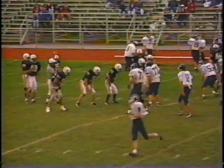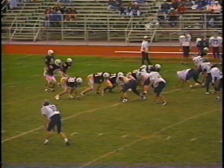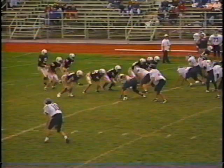The 49-yard line is the mark. York Suburban with the lead, and they have the football back. And right away, look at this, Craig. Mike Beckley goes into shotgun formation.